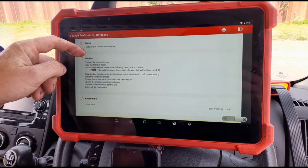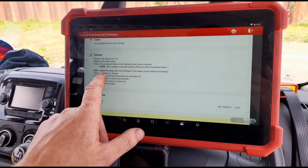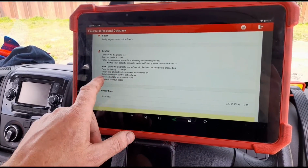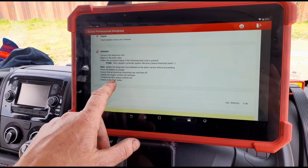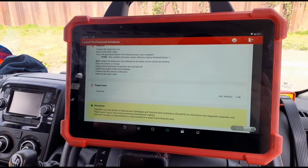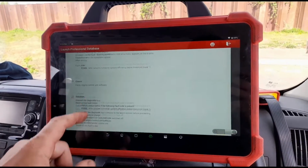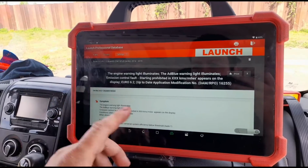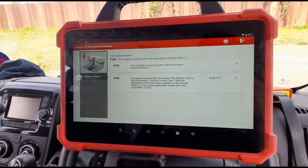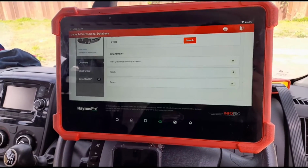Connect the diagnostics tool, read the faults, update the diagnostic tool software, ensure initialize the NOx sensor control unit. That's what we did last time, and to be honest, it seemed to have kept the P20AA code away, but now it's come back with these other codes. So okay, everything points to the NOx sensor. So we're going to change it.